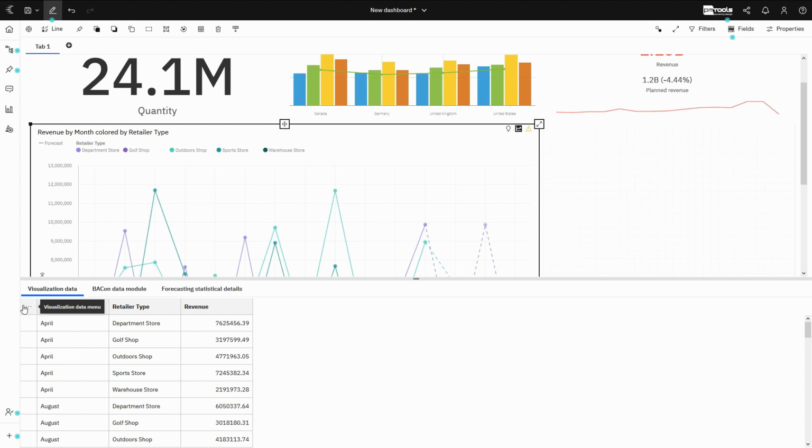We've also added the feature to allow you to export visualization data. So sometimes someone creating a visualization, or myself creating a visualization, I like it, but I also want to know the detailed data behind it. You can export data now from the visualization from the data tray.